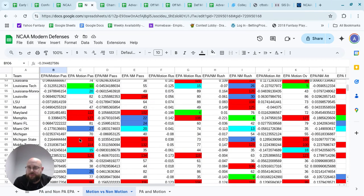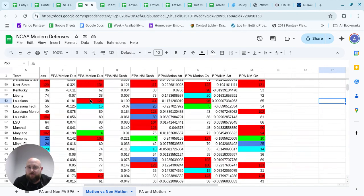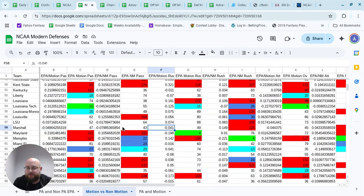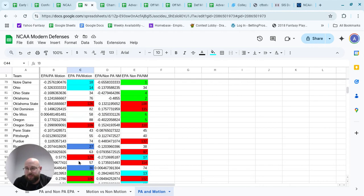So when we go to the motion side of it, you can see Louisiana does struggle overall versus motion. They're 98th in EPA versus motion attempts. Marshall is 45th on those, but they do struggle against non-motions. That's not something shocking. They're 125th against non-motion attempts, and Louisiana is good at those attempts too. It's not just that they have to implement motion to be good, right?